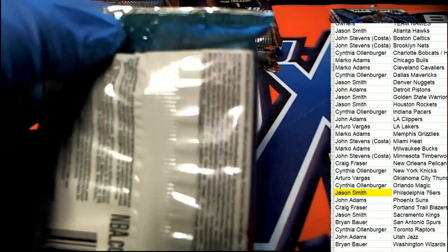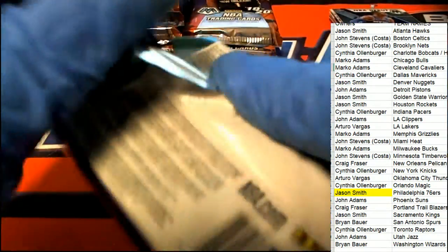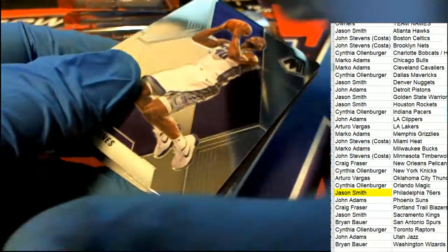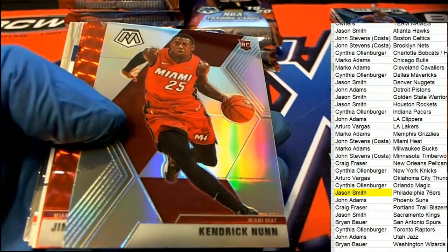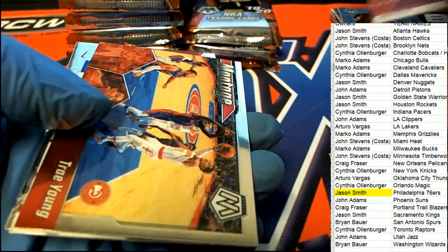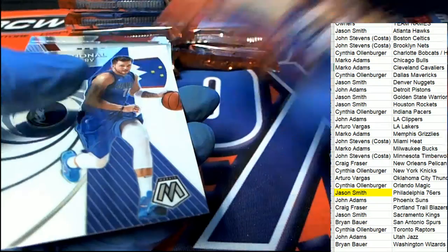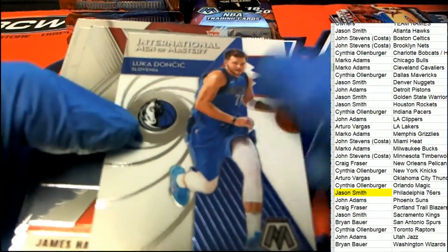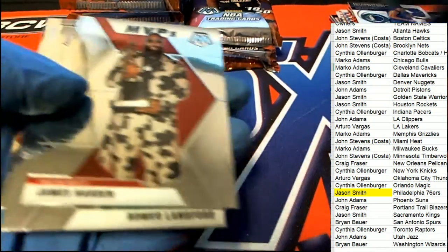Let's see what else is popping. We've had one Morant. We've had two Barretts. We've had a Coby White. We've had a Rui. Nice Kendrick Nunn. We've had a Tyler Herro. That's a silver Kendrick Nunn. A red Jimmy Butler. Very nice. Trae Young. Luka. Luka for Dallas.